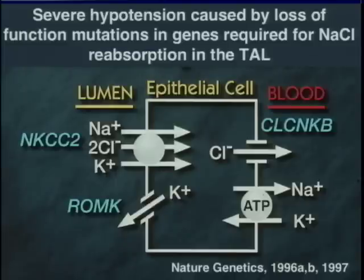But more interestingly, from a therapeutic perspective, we can get a similar phenotype from loss of function mutations in a potassium channel, ROMK, first described by Gerhard Giebisch and cloned initially by Steve Hebert.